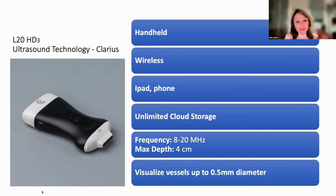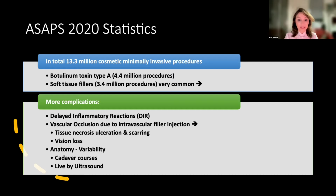The ultrasound that we are talking about here, the L20 HD3, is a handheld wireless device. You can see the image on your iPad or on your phone. It has unlimited cloud storage and a very good frequency to visualize the vessels up to 0.5 millimeter of diameter, and we are able to see up to 4 centimeters in depth into the tissue, which is great because we can see the skin and also the muscles and the bone, and all the structures that we need when we use the ultrasound in the aesthetic clinic for injections or other treatments.